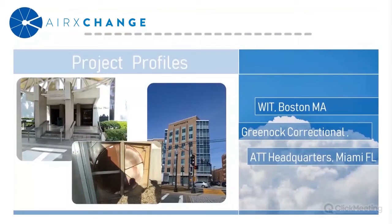So I'm going to go through some more recent project profiles that were successful, that incorporated all the designs we spoke about, as well as the process that we spoke about previously.